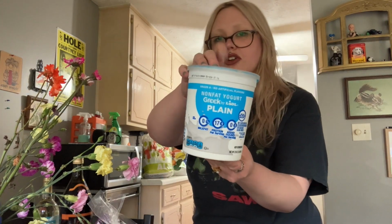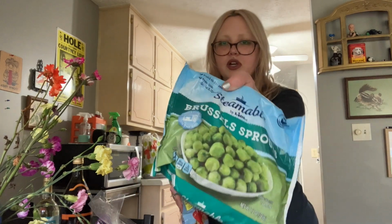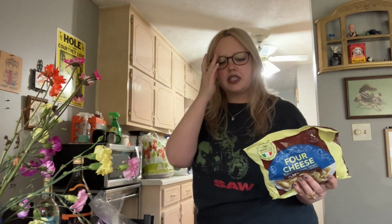I get plain Greek yogurt because I also use it as a sour cream. You can add just whatever flavors you want to it on top of that for a yogurt bowl or whatever. And I got some cinnamon rolls, frozen Brussels sprouts for side dishes, four cheese gnocchi to make some type of pasta dish or do a couple of side dishes with one week.